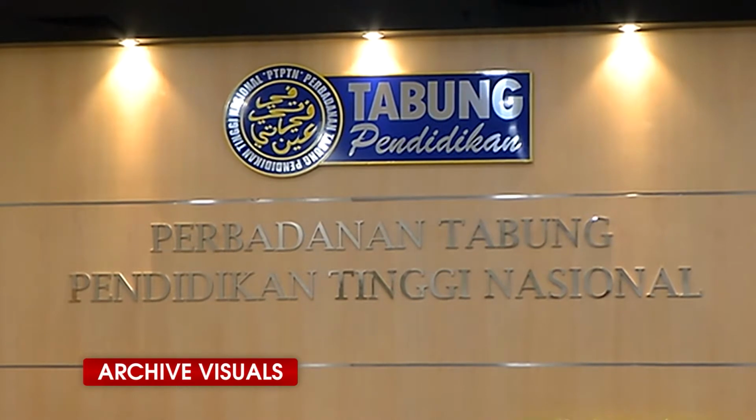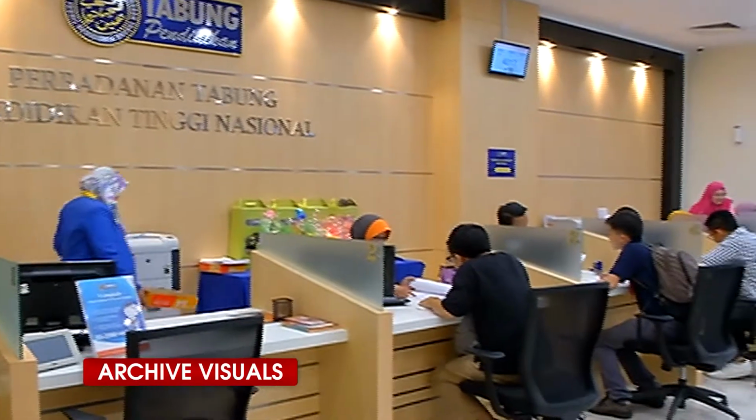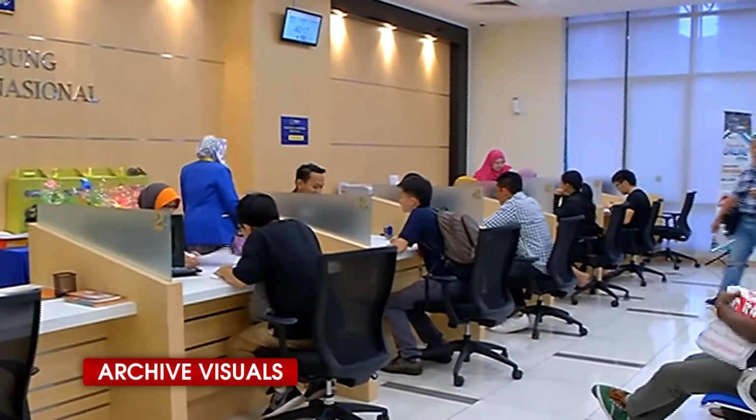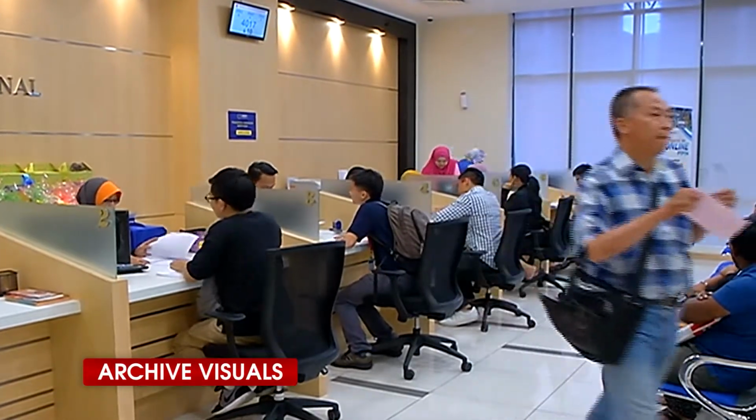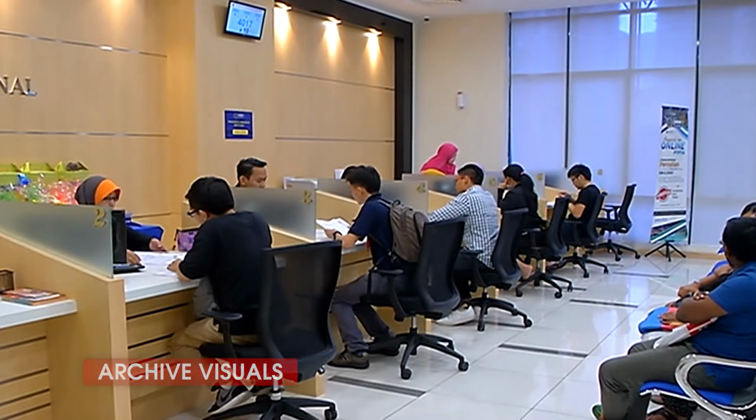Another key aspect within this year's budget that you can act on today versus last year is that a number of reliefs have been consolidated under this category called lifestyle, where it includes books. It used to be just books and magazines, and then other things would be in other places, but now it's just a big consolidated relief called lifestyle, which includes books and magazines, sports equipment, and broadband. Your broadband fees are now lumped into a larger tax relief of 2,500 ringgit.